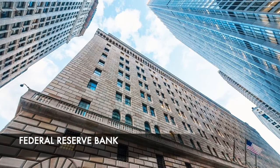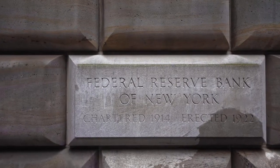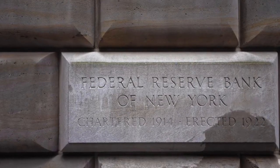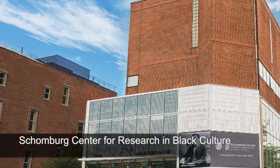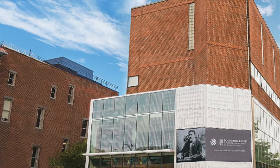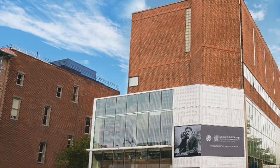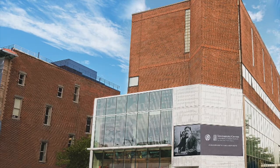Federal Reserve Bank. There is a small but excellent museum where you can see rare coins, learn about the history of money and finance. Located in Harlem, the Schomburg Center for Research in Black Culture is one of the world's top institutions devoted to the preservation and exhibition of materials focused on African American and African experiences.